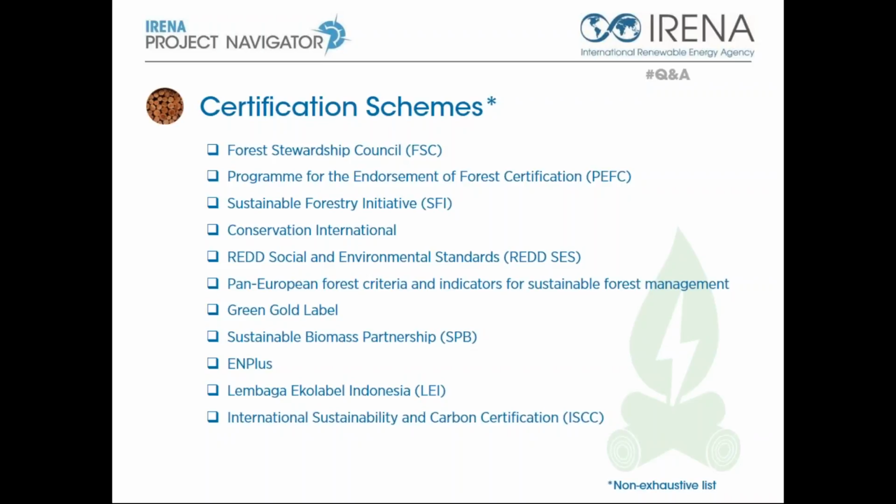So these things are very important, as it can be very complex, and it may sometimes be easier to just aim for a local market where the criteria aren't quite as strict. But anyway, there's a preliminary list of feedstocks, which you can also have certification schemes. You can also find that in chapter 3, I believe it is, assessment, in the online version of the guidelines. So I hope that makes sense. If you want to know anything else, please ask.